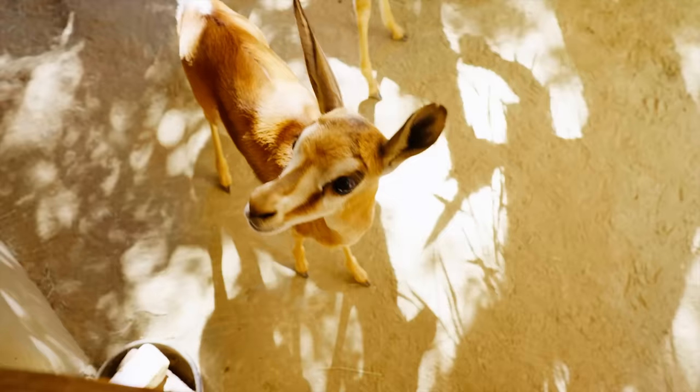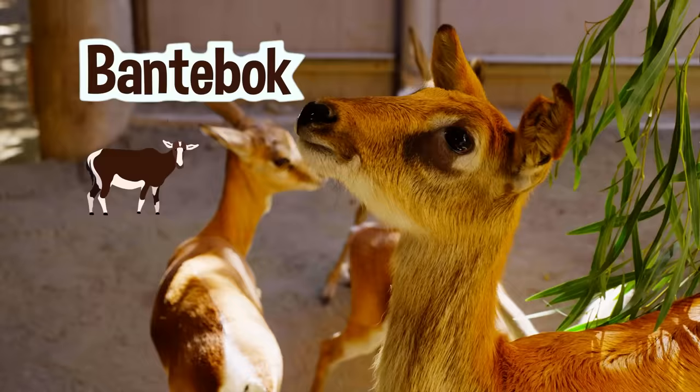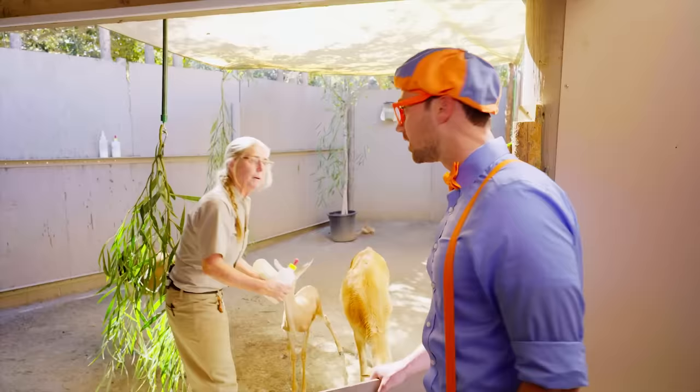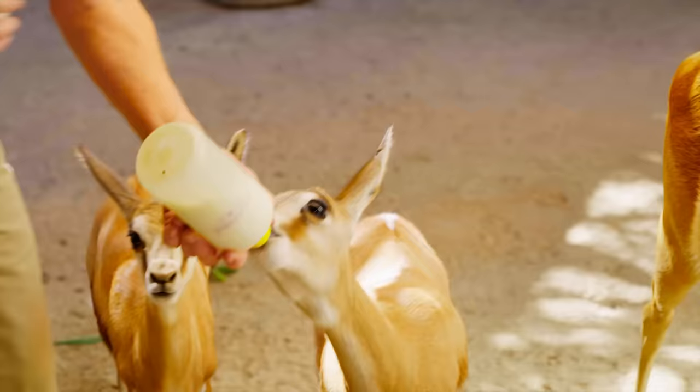This is a springbok. This is a bontebok. Oh, hey, this springbok. This is a Nile lechwe. Okay, so it seems like there's a few different kinds there. Yes. A springbok, a montewe? A bontebok. Oh, a bontebok. Oh, cool. Ooh, they're so cute. Hello.